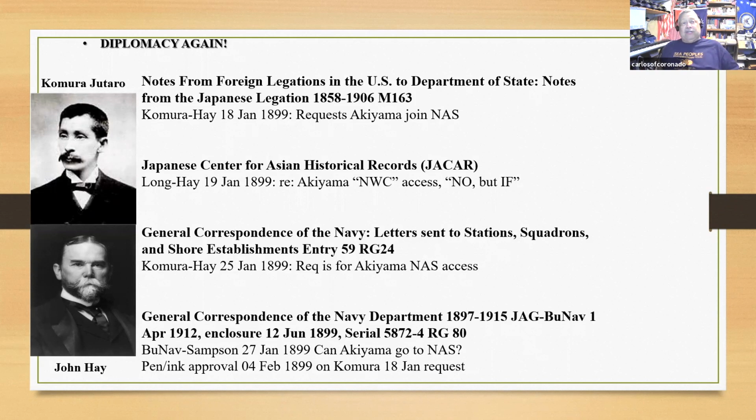But if his name is familiar to you, it's because he will eventually join Kaneko. And he's in that famous picture in Portsmouth of 1905, standing next to Roosevelt on one side, and Witte and Rosen standing on the other side. And again, if you think back to that picture, the Japanese guys, this is one of them. Akiyama and he are going to grow very close.